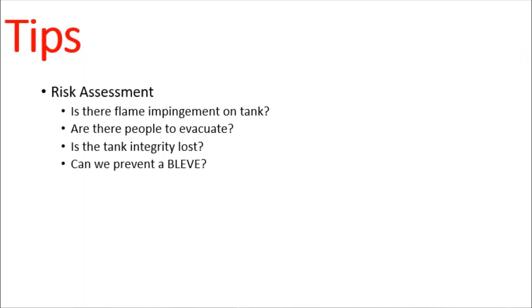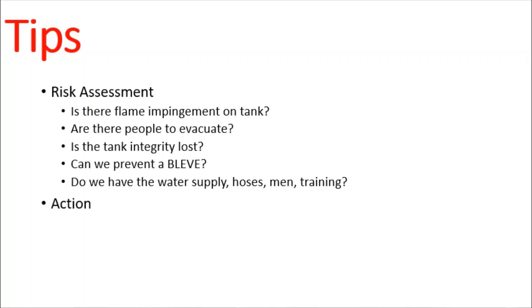So to prevent the BLEVE, obviously, we've got to get water on the point of flame impingement above the liquid line, anywhere the flames are touching that steel and can weaken it. But we need to make sure that we have enough water supply to flow for a significant period of time, the hoses in the right lengths and nozzles, and the training to do so effectively. If we don't have all that, it's a no-go. Evacuate and protect people and lives, and that's all you can do.